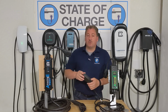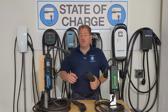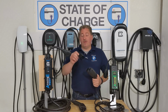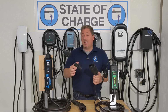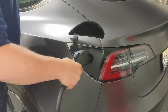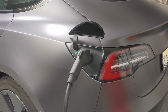Now, these connectors will charge any electric vehicle sold in North America today. Even Teslas, even though Tesla uses their own proprietary connector, that's because Teslas come with an adapter here. It's a J1772 to Tesla adapter. It comes with every Tesla, free with the car. What you need to do is simply attach this to the top of your J1772 and plug it into your Tesla, and it will charge all Tesla vehicles.